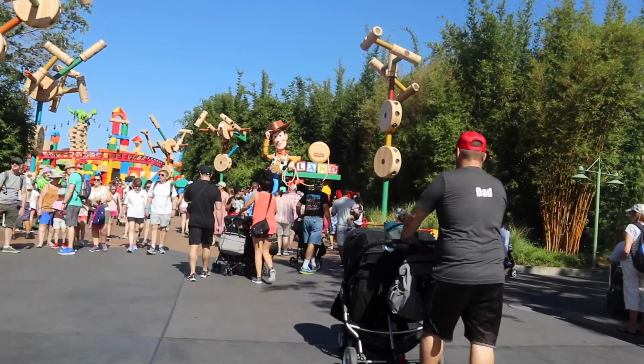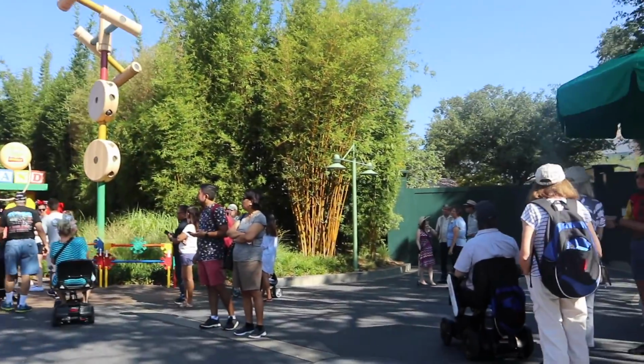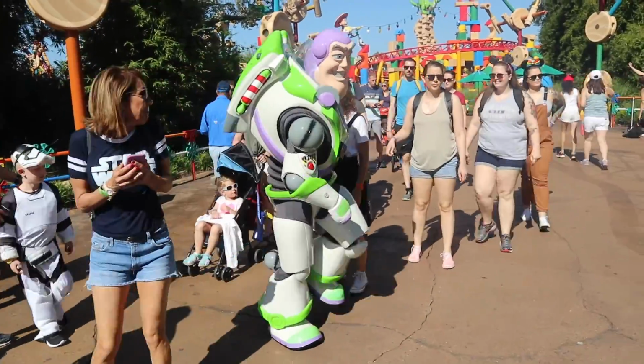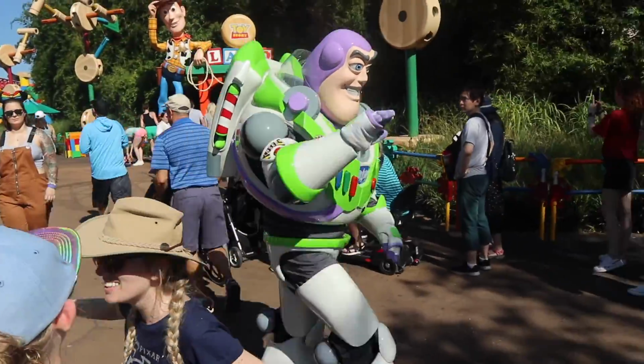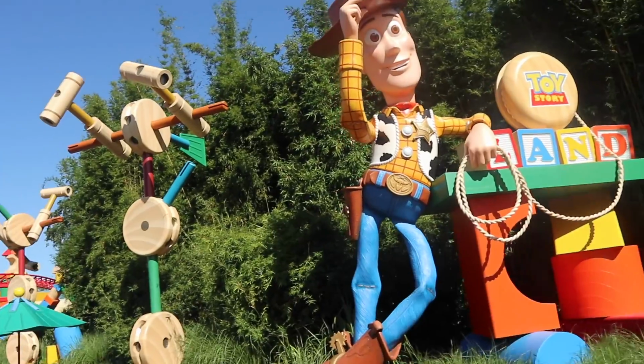Disability access to Slinky Dog. Okay, we need to get the Das. Let's go here. Get off it. Yeah. So, gonna get our Das Pass for Slinky Dog. Oh, hang on. Hey, there's Buzz. Yeah. That's pretty cool.